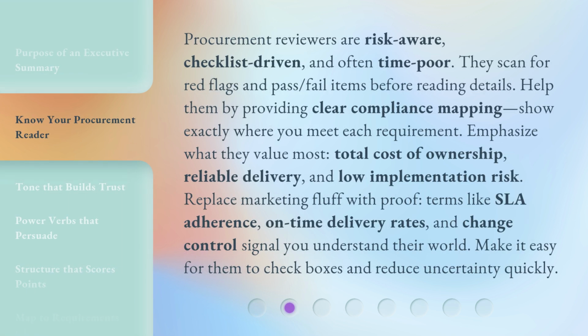Procurement reviewers are risk-aware, checklist-driven, and often time-poor. They scan for red flags and pass/fail items before reading details. Help them by providing clear compliance mapping. Show exactly where you meet each requirement. Emphasize what they value most: total cost of ownership, reliable delivery, and low implementation risk.